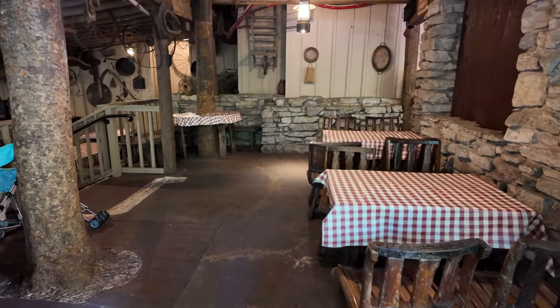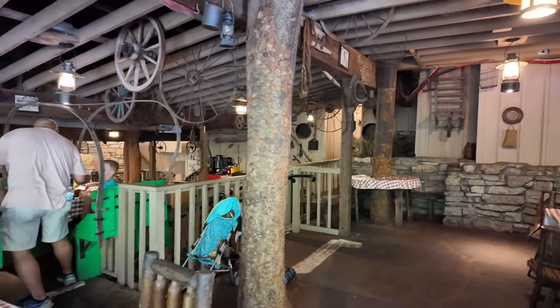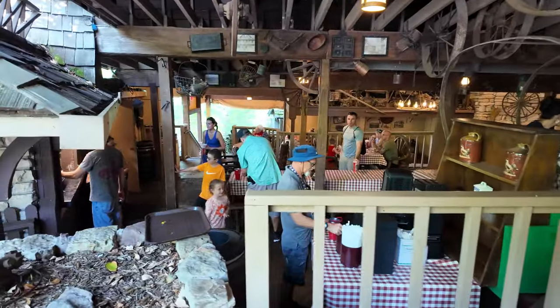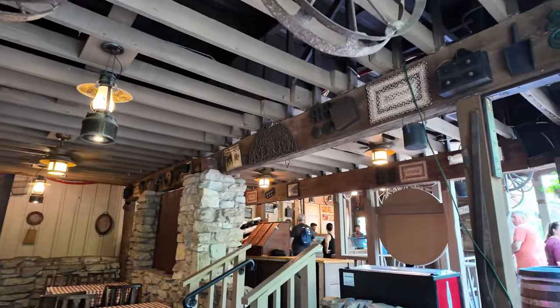Well, we stopped in this restaurant just to take a quick look around, see if there was a bathroom. And check this out. There's like a tree growing right through. And there's also this covered wagon area you can sit and eat. And then all of the seating is tiered. It's like different levels. Really cool. And then there's tons of wagon wheels and things hanging from the ceiling. Very nicely decorated. Again, the theming is amazing in here.